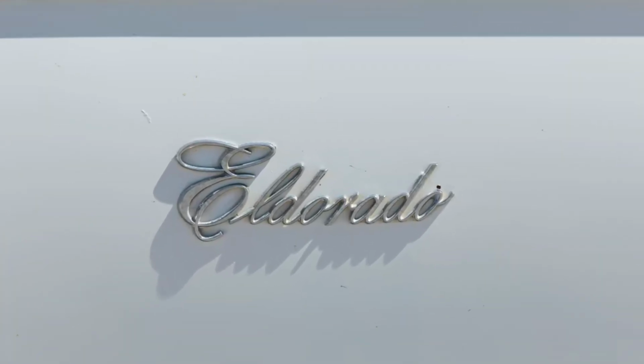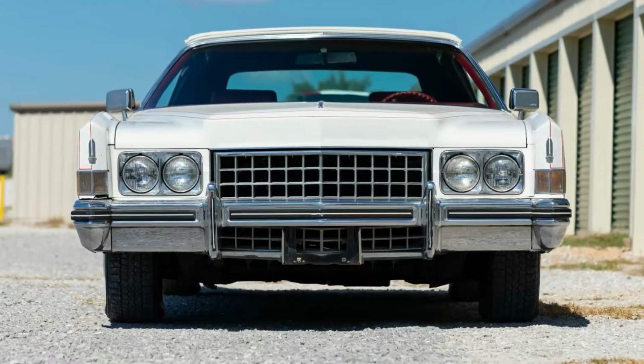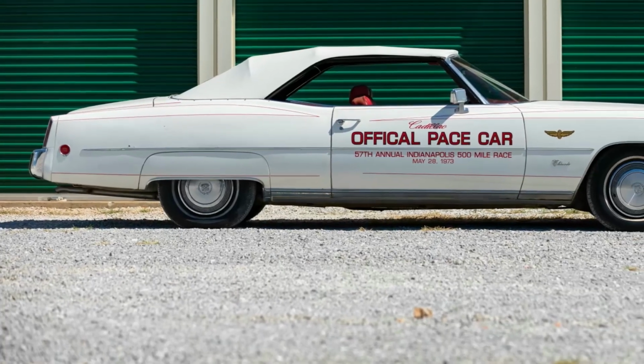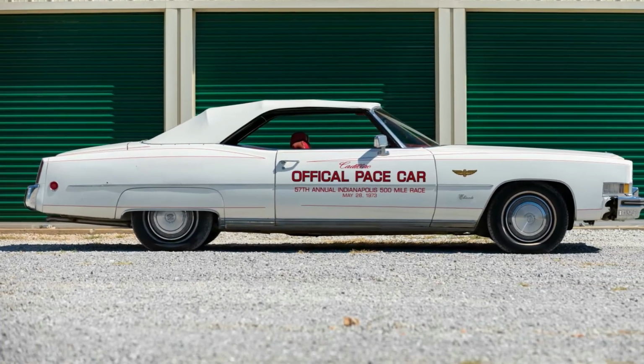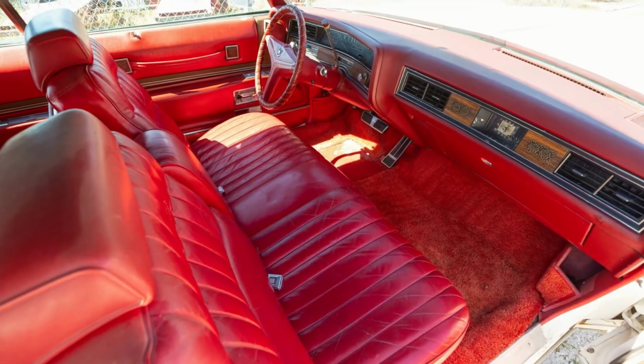A total of 566 1973 Cadillac Fleetwood Eldorado convertible pace cars were built. They were all finished in Cotillion White, with white convertible tops and medium red Scarlet Sierra grain leather interiors.